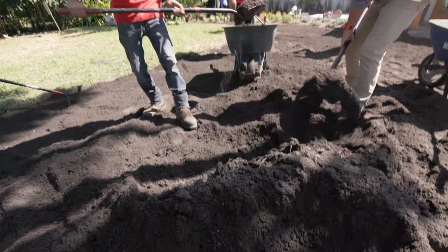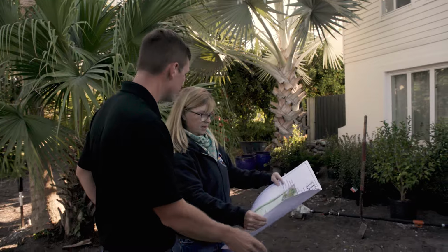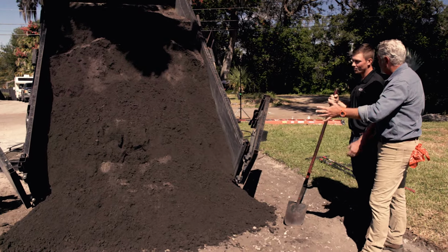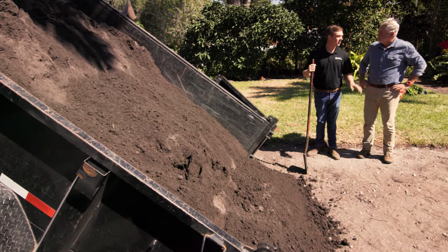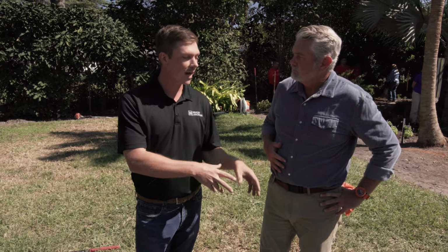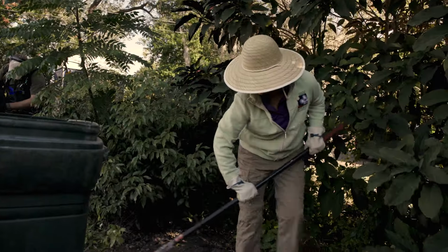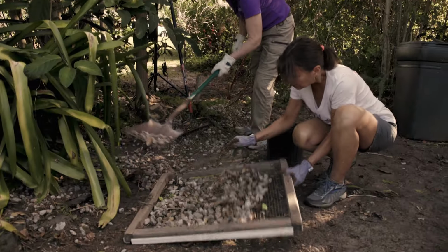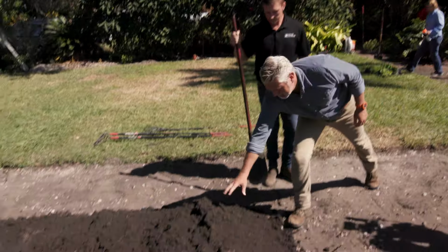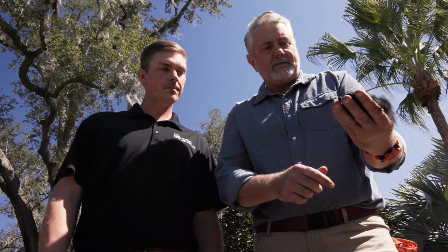Overseeing our landscape installation today is Flip Foreman Matt Hinkst from Hinkst Landscaping. This is a compost amendment that we put down for our plants and our sod. We're bringing in the compost because the soil got damaged from the rock. Rocks can deplete the natural nutrients found in soil. So today, we're putting nutrients back in by adding a layer of compost. This will give the new turf and plants in the Cox family's front yard the nutrients they need to survive.